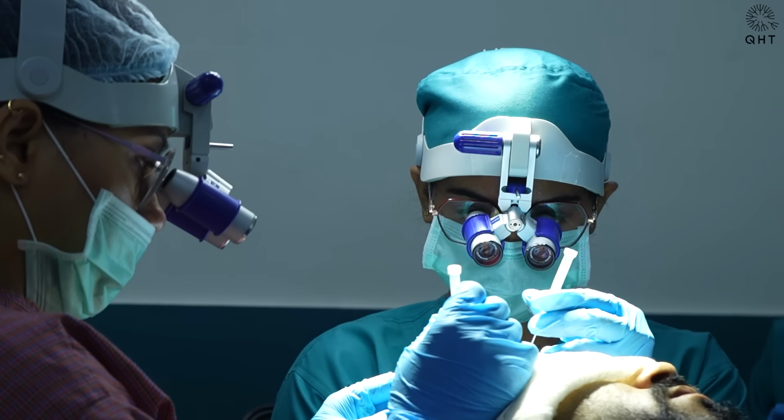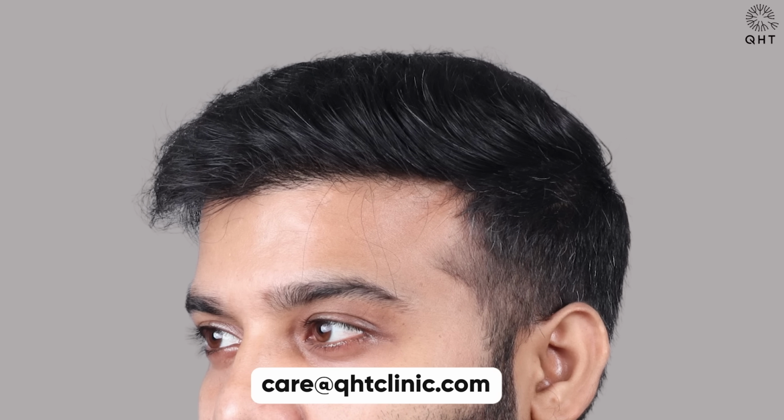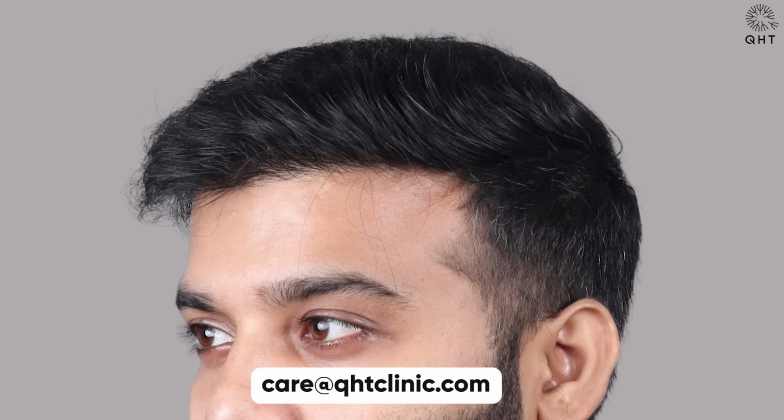By the 21-month mark, Patient 4's transformation reflected the perfect balance between artistry and medical precision. His results showcased meticulous planning, skilled execution, and steady follicular growth, restoring both natural appearance and lasting confidence.